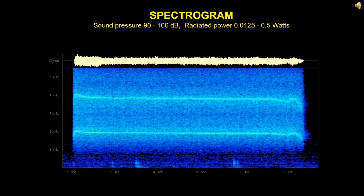The sound pressure was between 90 and 106 decibels and a radiated acoustic power of 0.0125 to 0.5 watts. The generated frequencies are shown in the spectrogram and a short track of its sounds can be listened to. It is my first generation and recording of ancient sounds of this type.